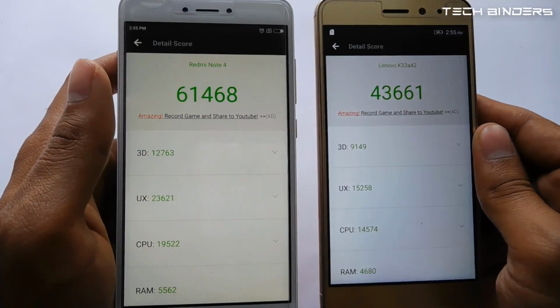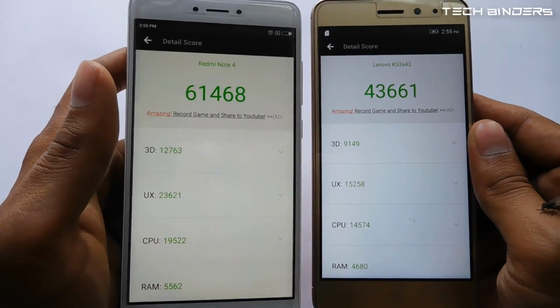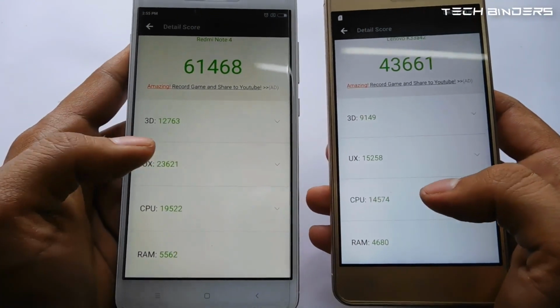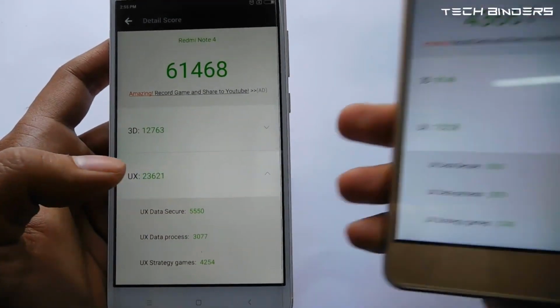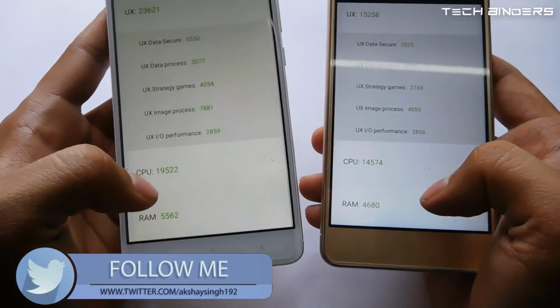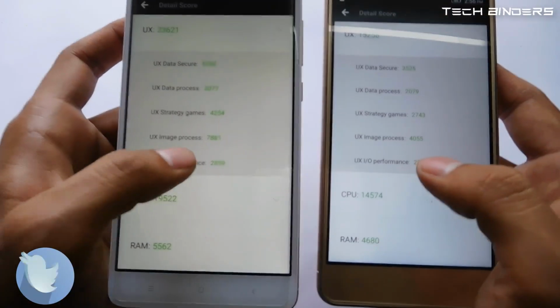You will find that there is a 15,000 points gap in the case of Antutu benchmarking. So Redmi Note 4 has scored 61,468 points, while Lenovo K6 Power has scored only 43,661. So in this case, Redmi Note 4 is the sheer winner. And when we compare UX, CPU, RAM, in every case Redmi Note 4 is a winner. And as both are the 3GB variant, still Redmi Note 4 has scored more points.